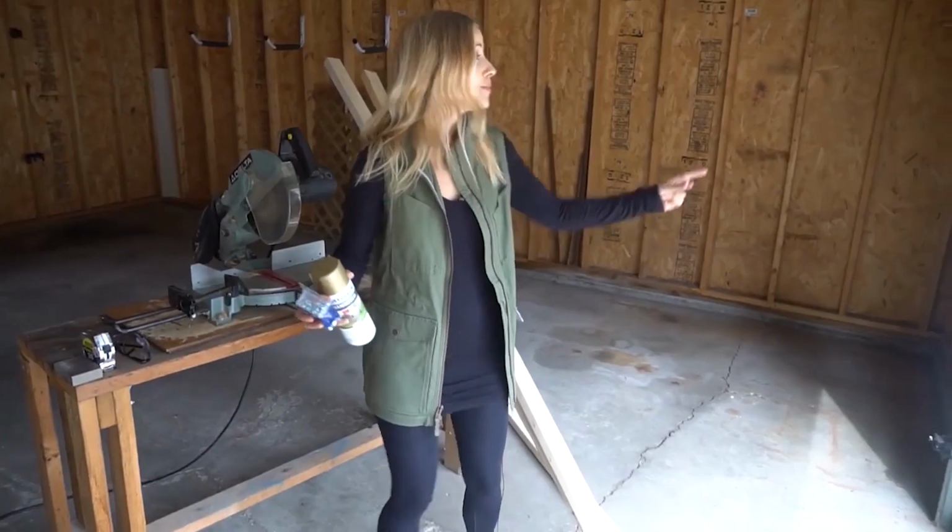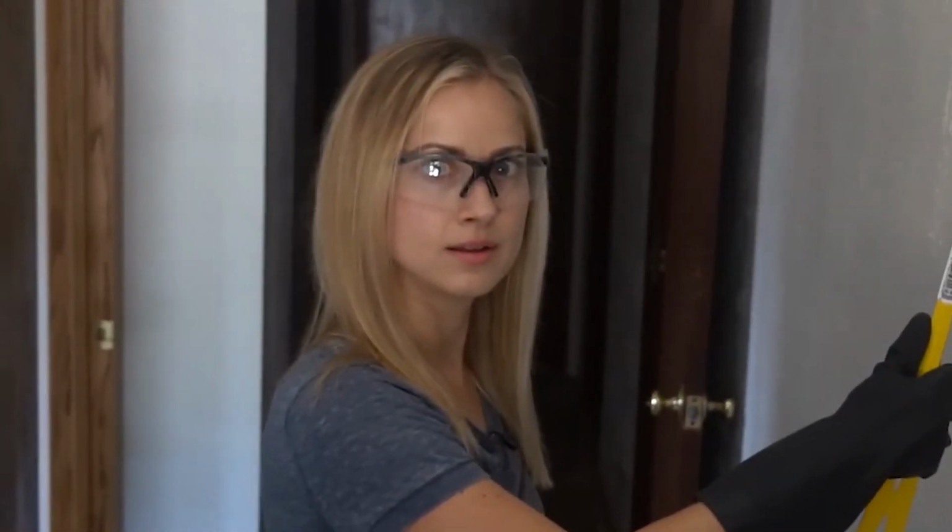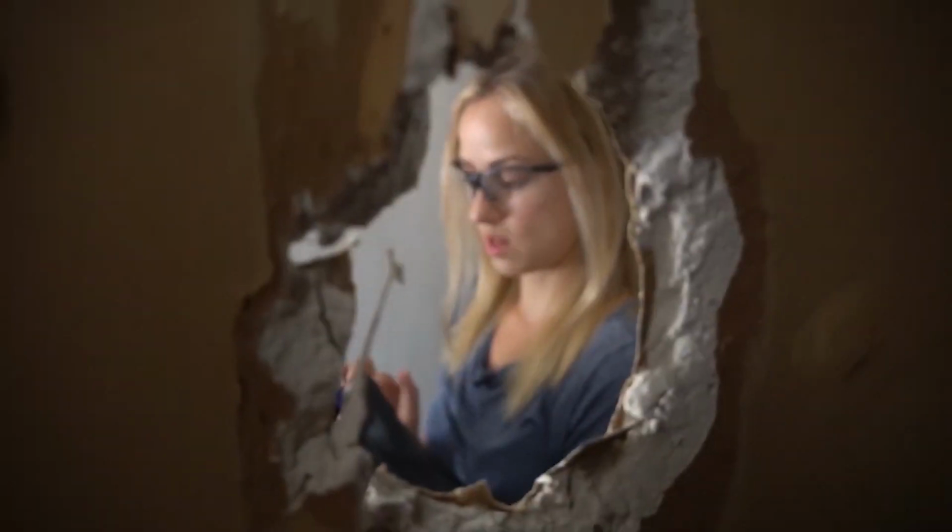This is my first fixer-upper, so I'm gonna document the experience. It's going down. I'm yelling timber. It's demo day. No, we're keeping that wall. Repair whole drywall. Underneath, there are hardwood floors.